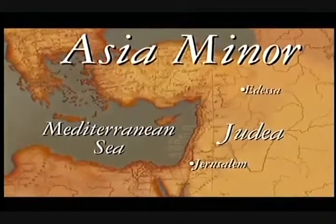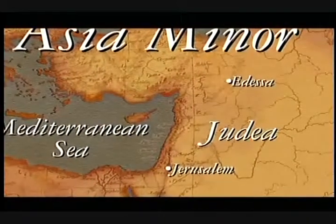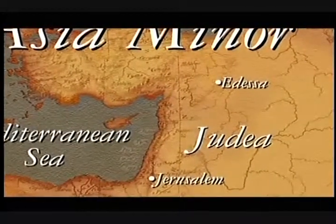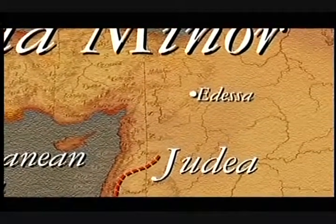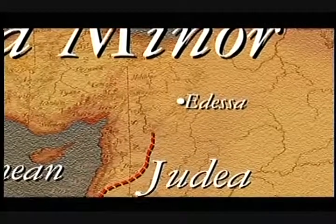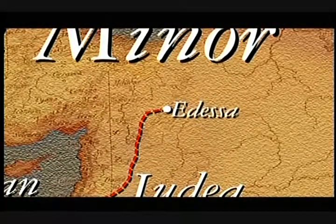According to legend, a king in nearby Edessa fell gravely ill and called for the Jewish healer. Jesus has already died, but a cloth bearing his image is delivered to the king. King Abgar is immediately healed, and the miraculous cloth becomes known as the Mandilion. The Mandilion is venerated throughout the Middle East as the image of Christ, and the city of Edessa becomes a center for Christianity.